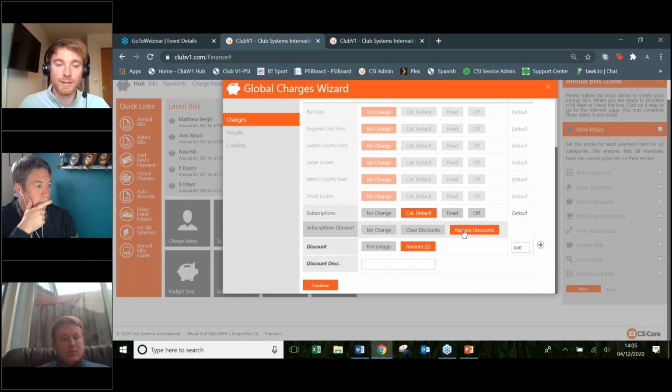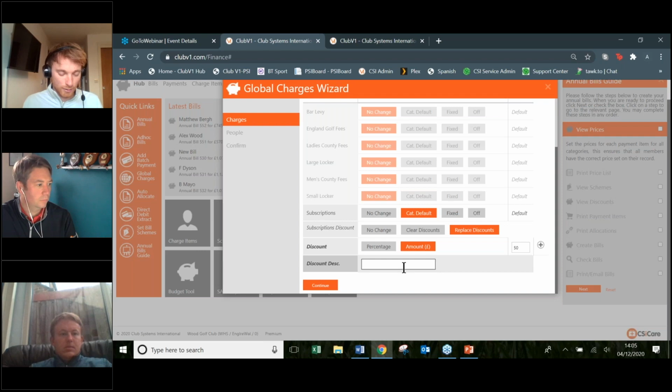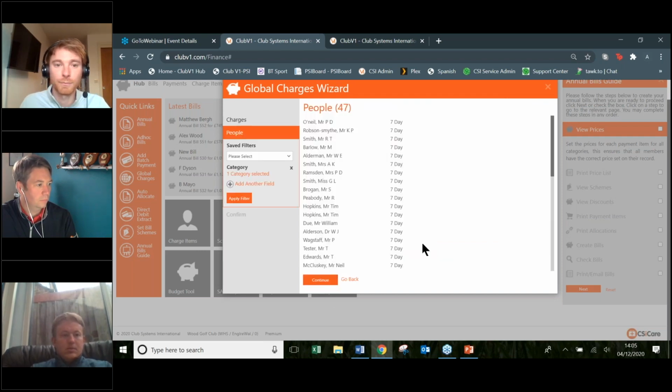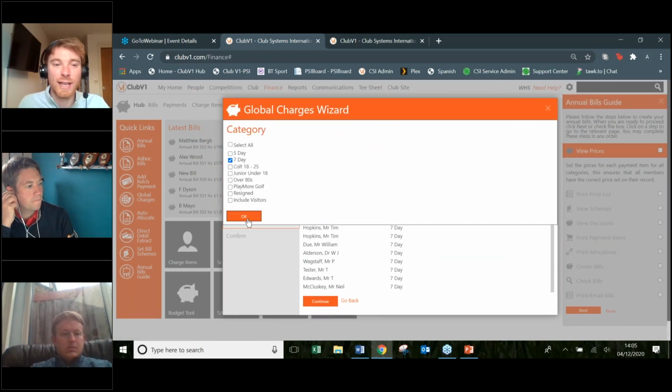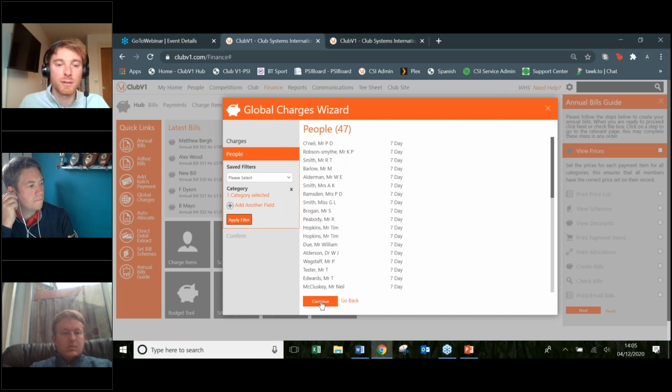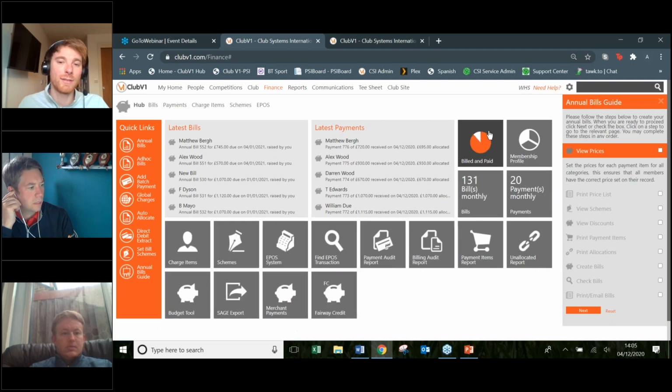So you can clear away those discounts from everyone, or you can replace the discounts. This is doing it for everyone that we're going to choose in that filter. For replacing discounts, you have the option of choosing a percentage discount or a fixed amount. Let's just do £50 and we'll call it test discount. Press continue. At this point, you need to choose your filter. The system's chosen the 7-day category, so let's apply it to all 7-day members. Press continue, press confirm. Now all of our 7-day members have just had a discount applied to their invoice.